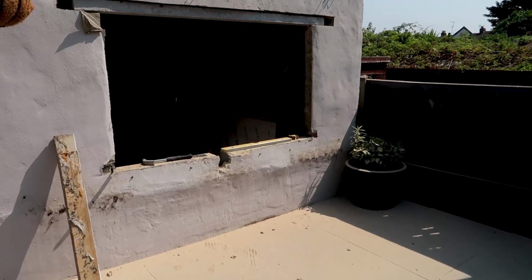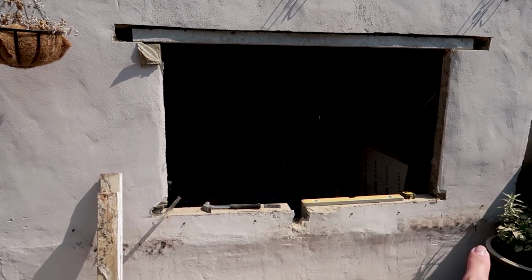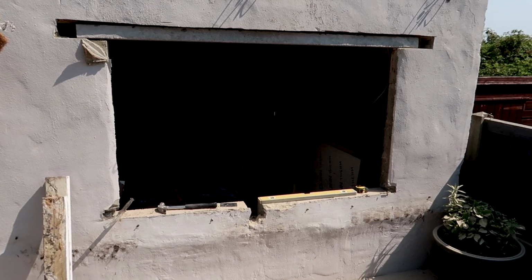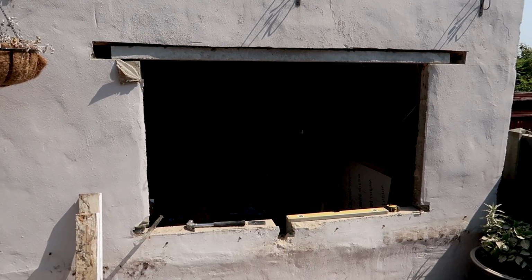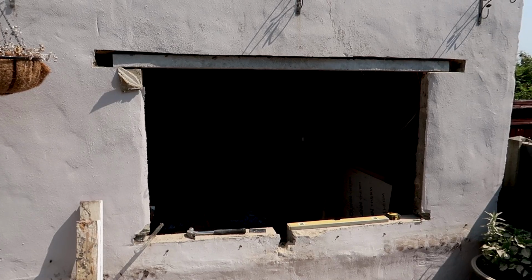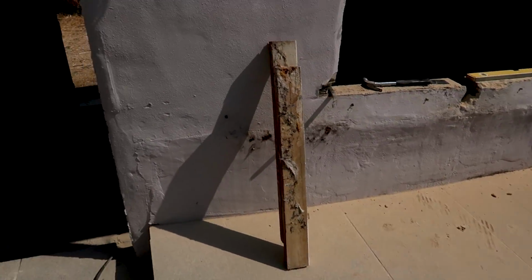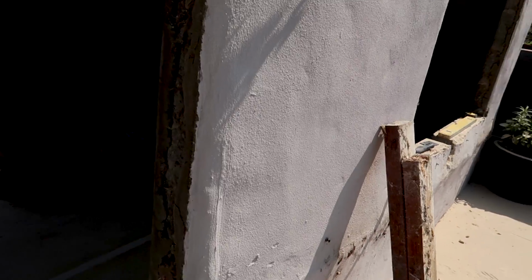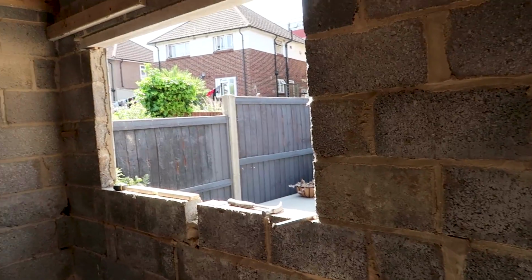Right, so as you can see, we now have a massive hole. If you remember, this used to be 2 windows and obviously there was concrete in between, so this has now been fashioned into the shape of one large window. Oh my god, there's so much dust though, it's giving me the biggest cleaning anxiety. So yeah, look at that. Look at that massive window.